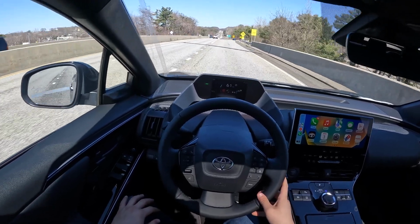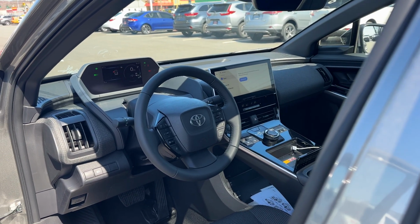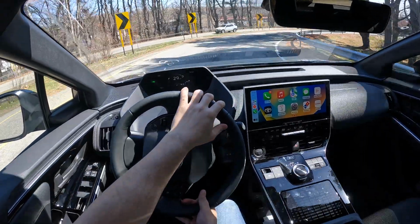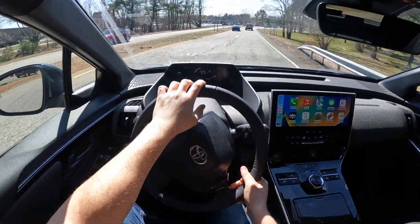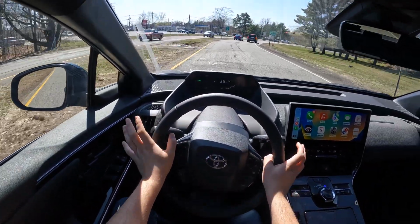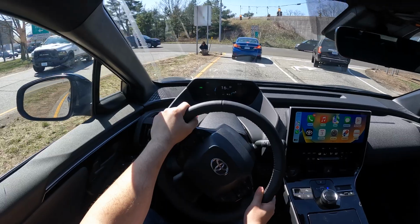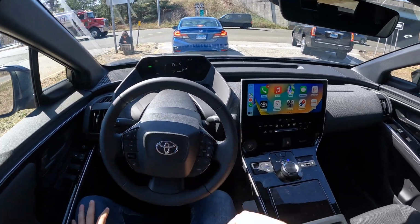Steering wheel has an okay design to it. Not a big fan of it. It is actually very small in radius, and handling is actually not too bad. Very nice and solid around turns. And again, guys, brakes are nice and touchy. They don't have that weird feel.